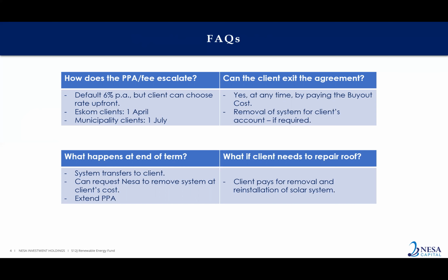What happens at the end of the term? For a nominal value of like 100 Rand, we will transfer the system to the client, or some clients can request an extension of the PPA. If they're seeing value in it, we would then assess the situation to see if there's any upgrades that need to be made, and we could factor that into a new PPA extension.